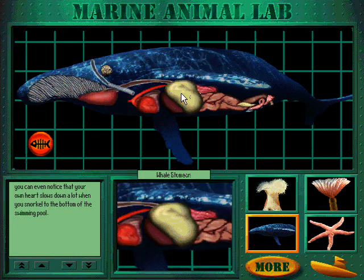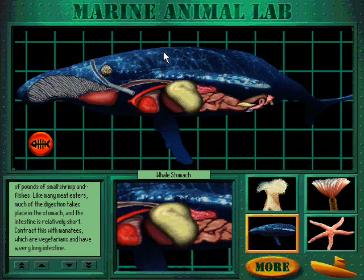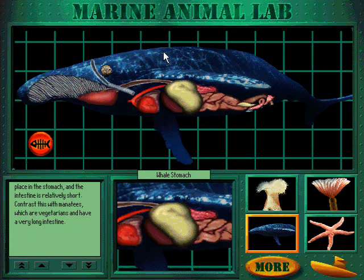Liver. Stomach. The large sac-like stomach in whales holds literally hundreds of pounds of small shrimp and fishes. Like many meat eaters, much of the digestion takes place in the stomach, and the intestine is relatively short. Contrast this with manatees, which are vegetarians and have a very long intestine. Kidney. Intestine. Bladder. Reproductive organ.